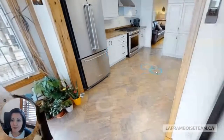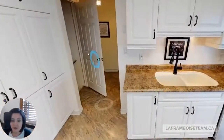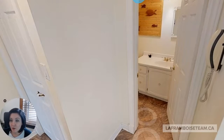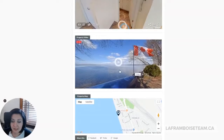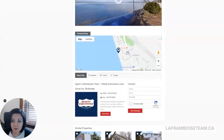You can go into the kitchen here. Uh-oh. There we go. Frozen. So you can walk through the house and see that's down to the basement, and then the bathroom is right here. Anyways, you can go and explore that if you like off our website. There's also a little video too. Look at that. Is there a more Canadian photo, Northern Ontario photo than that right there? Beautiful. And then we have our map. So if you need to know how to get to us, you can go right there as well.